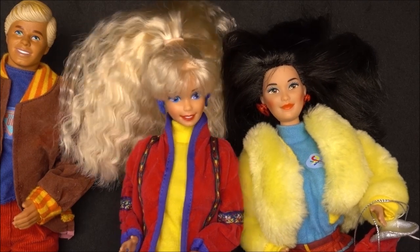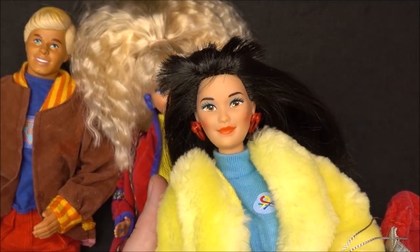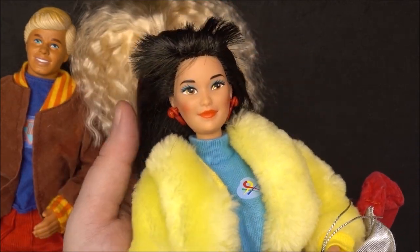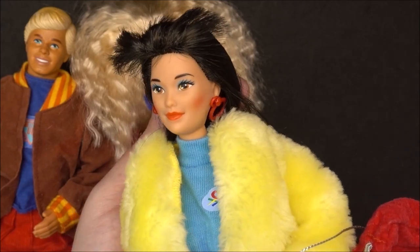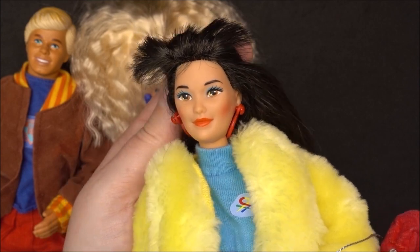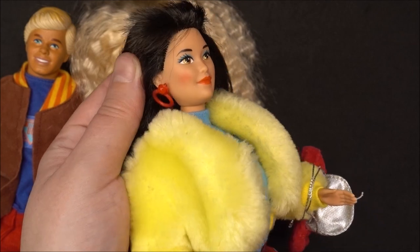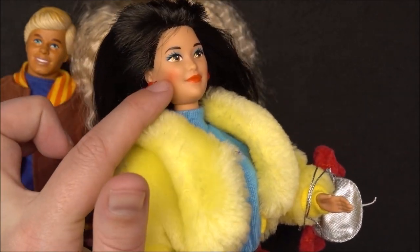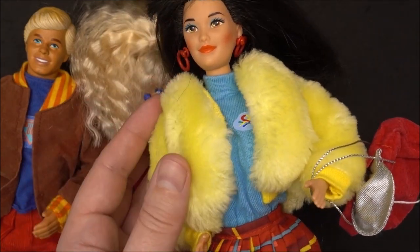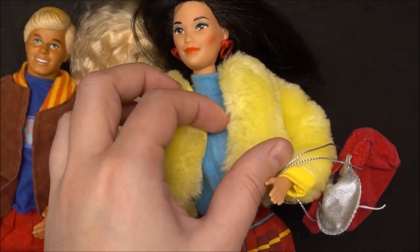We have Barbie and we do have Kira, or she's also called in Europe Marina. The first doll that I want to show you is Kira slash Marina. And I'm such a huge Kira fan. I totally love her face mold and I love her black hair. It looks so adorable. She has this typical blue eyeshadow from the 90s and red lipstick and some red blush over her cheekbone. She's wearing round-shaped earrings in a red color too. Then she has this yellow fluffy coat or jacket.